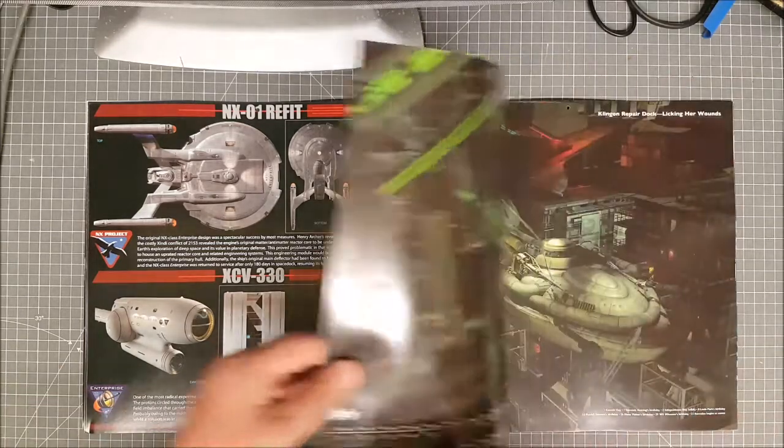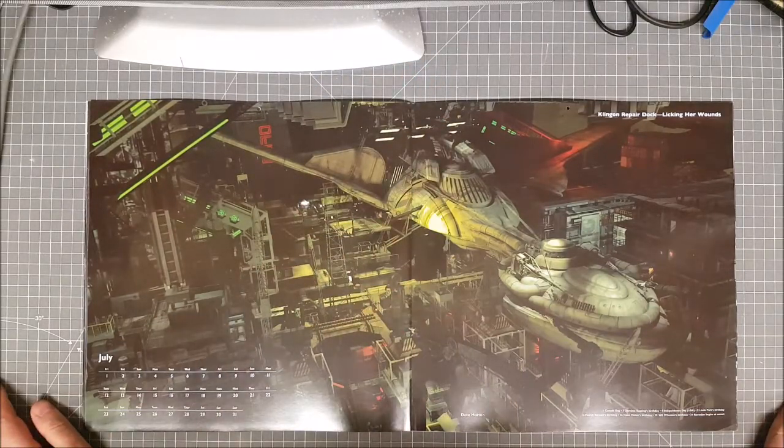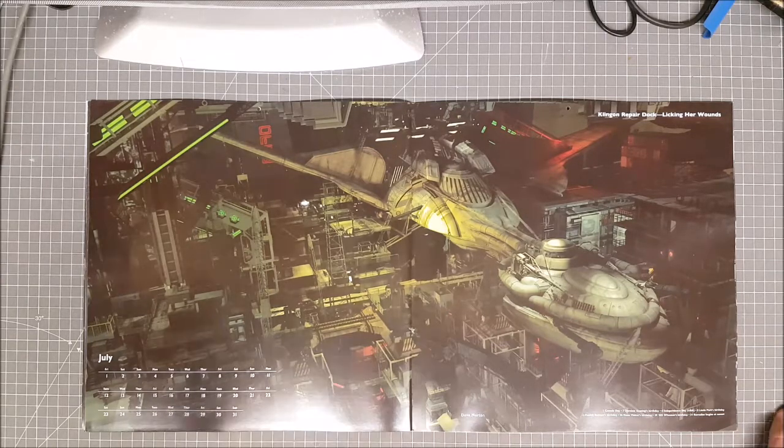Very nice, very interesting. On to July. Now that looks like a Klingon. Oh, come on. Know your Klingons. Klingon repair dock. Licking their wounds. I don't know what model that one was. I know we've had it in the Starships collection. Is it an old bird of prey? Might be an old bird of prey. I think it probably is.